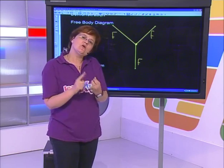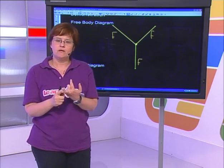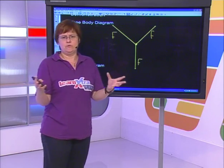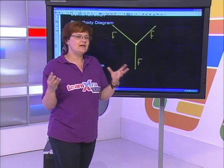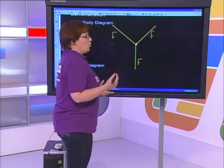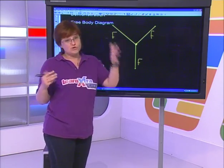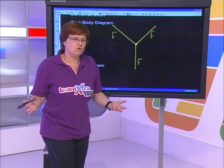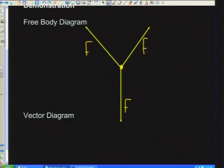And 2, they're not in the same direction. Direction is part of the value, if you want to think about it like that, of a vector. So I can't say the same. So we can label it force 1, force 2, force 3, but let's be more specific because we know who's pulling what.